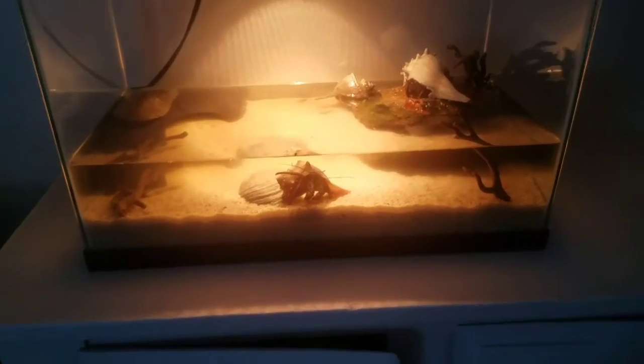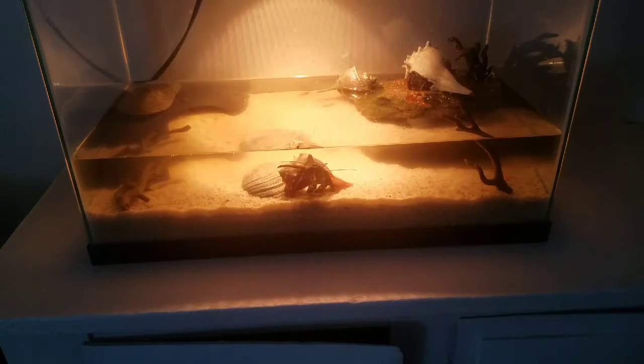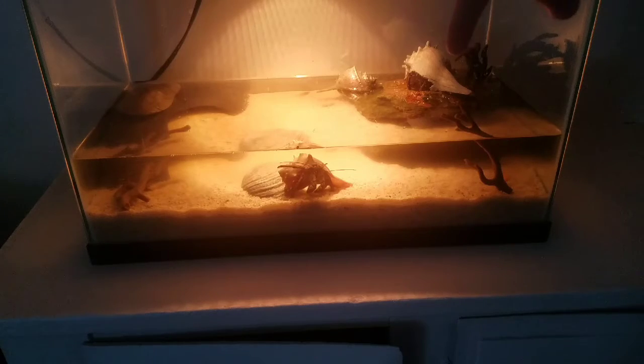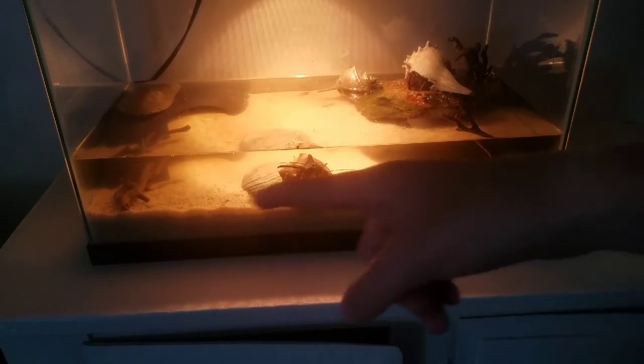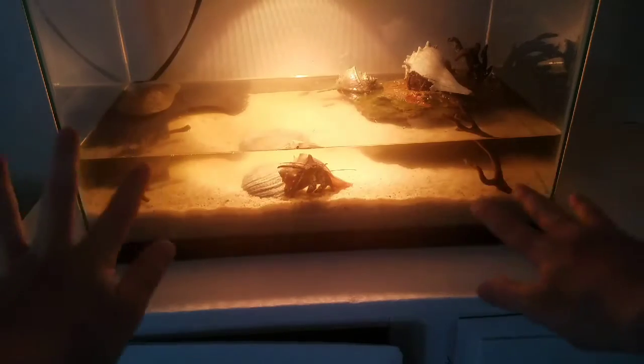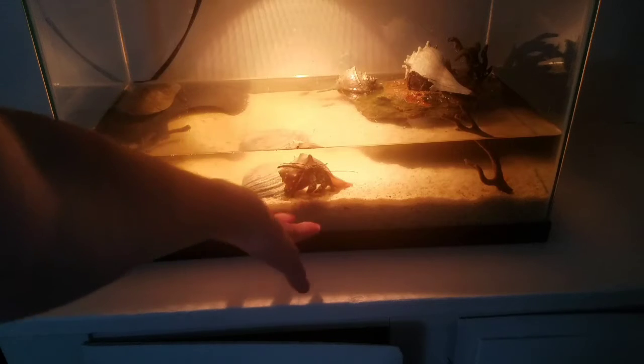So this is a 10-gallon tank with aquarium sand. Then we have the hermit crabs: Wayne, Drake, Lilac. Then we have pieces of coral that Mom and Dad found on the beach. Oh yes, these hermit crabs are from the beach, in the ocean. This is all salt water. They thrive in salt water.